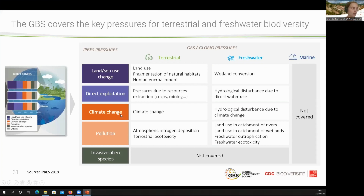Okay, so to continue on the GBS presentation, maybe a few elements about the model of the GBS. The GBS uses a pressure impact relationship model. The idea is that it's not feasible at a company level to assess directly the mean species abundance on the field. So we will assess the contribution of a company to pressures exerted on biodiversity, and that are the direct cause of biodiversity loss. Then these contributions to pressures will be converted into final impacts using the Global model.